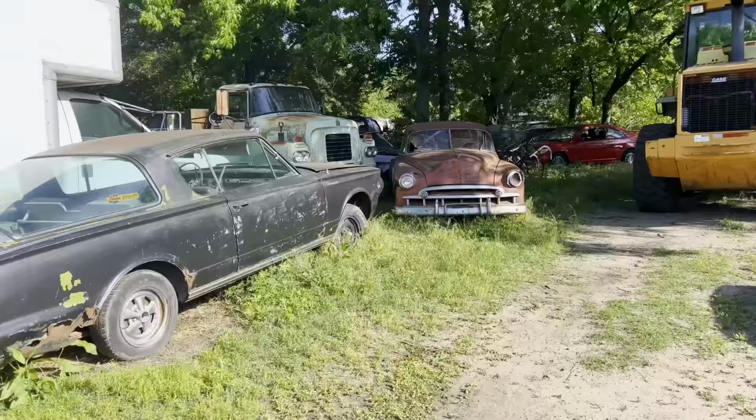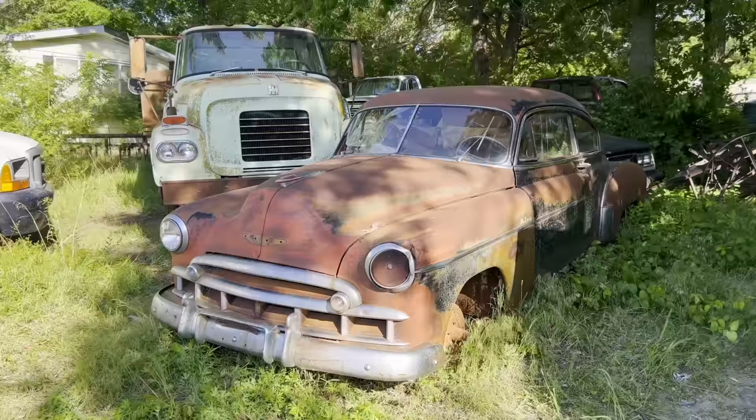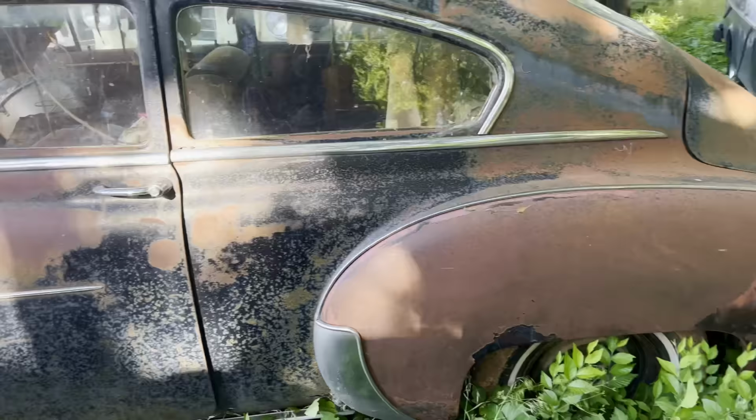He kind of went back and forth between this Barracuda and the 49, and he finally settled on the 49. I'm glad to see it go to a good home. I bought that almost exactly a year ago. The car has a lot of potential. It has a few issues, a little bit of rust down there, and the driver's floorboards rotted out a little bit. But other than that, it's pretty solid.